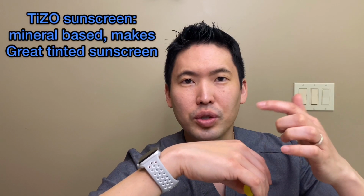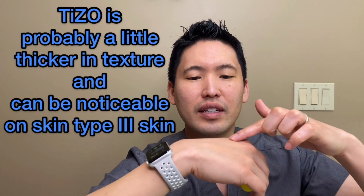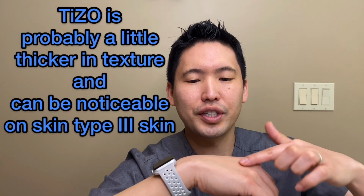The color initially reminded me of TIZO, I'm not sure how to pronounce it, but it's also a mineral-based sunscreen with tint. And it just reminds me of it, but it's actually silkier. It has a very nice silky texture to it. My wife described it as sheer.